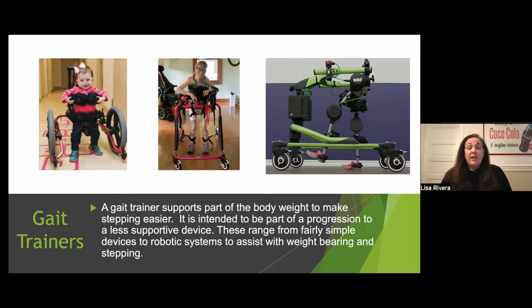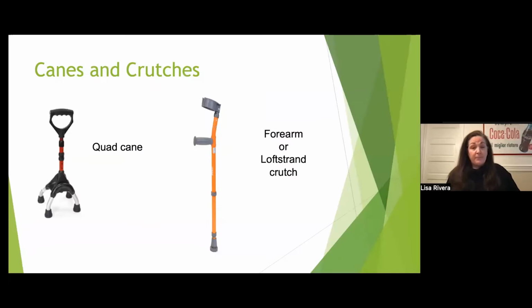These devices can range from fairly simple ones to very complicated robotic systems that have assist for weight bearing and stepping. To qualify for funding for these devices, Medi-Cal requires that clients be able to move the device in a purposeful manner, bear some weight, and take steps. These devices can be large and heavy, so storage, space to maneuver, and transport are all issues that we need to consider.